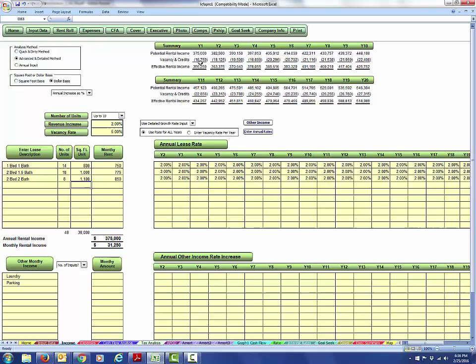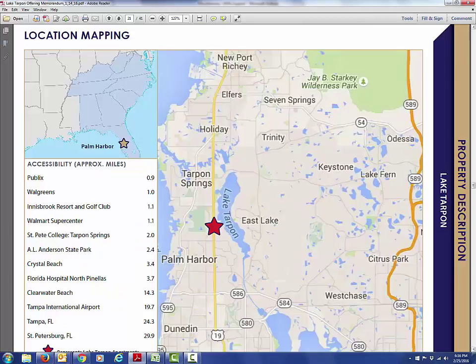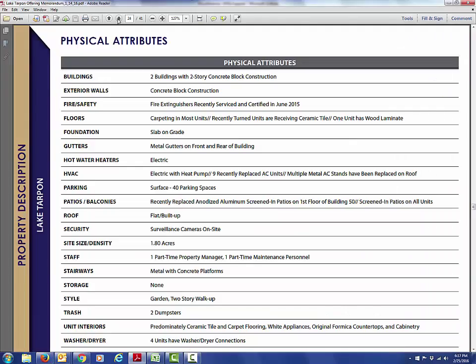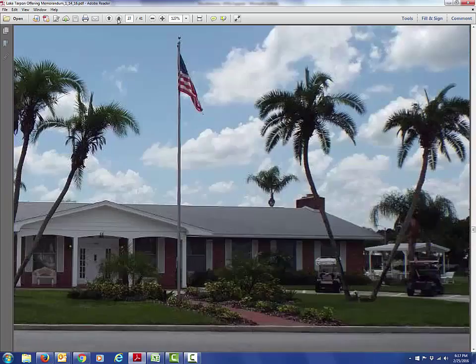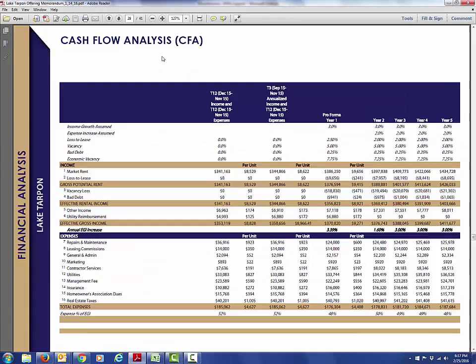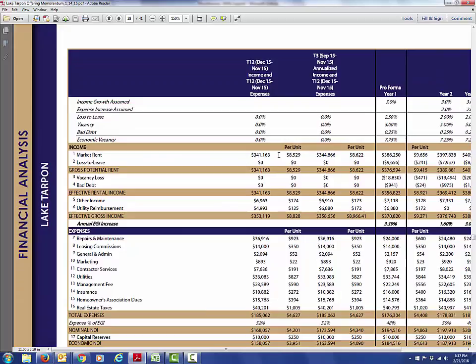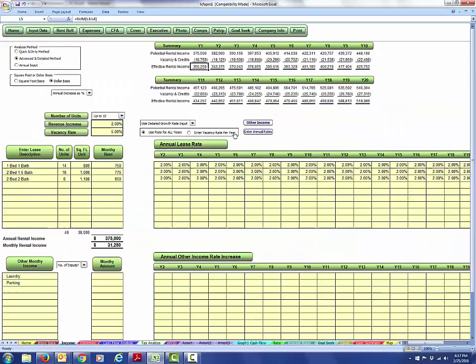Now, did it do that? Well, I don't know. Let's go take a look. Let's go back down to that number where they talk about the trailing 12. There we go. I went too far. Now, let me blow this back up for you so you can see it. All right. Market rents, $341. What did we say the market rents were? We said the market rents were $375. Oh, these brokers don't even know what they're talking about.